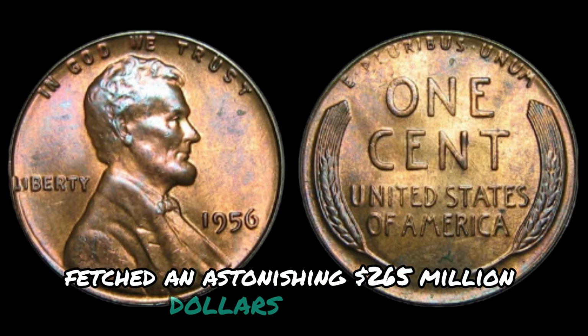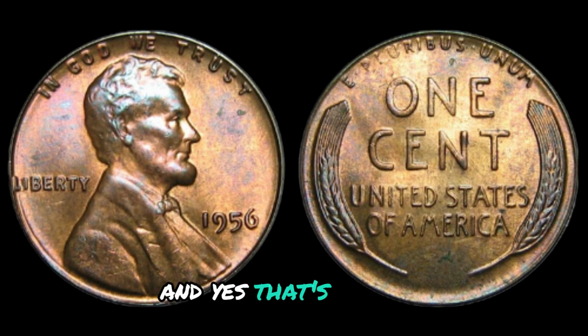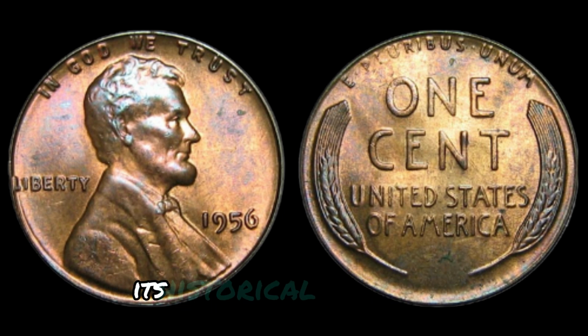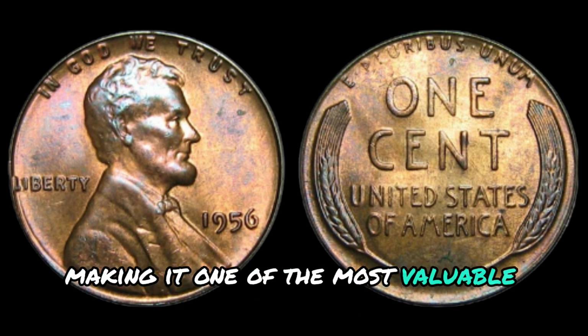But that's not all. Some coins also feature a unique D-mint mark from Denver, further increasing their rarity. These kinds of errors are what collectors go crazy for because they are so rare and difficult to find. Now, let's talk about the material.